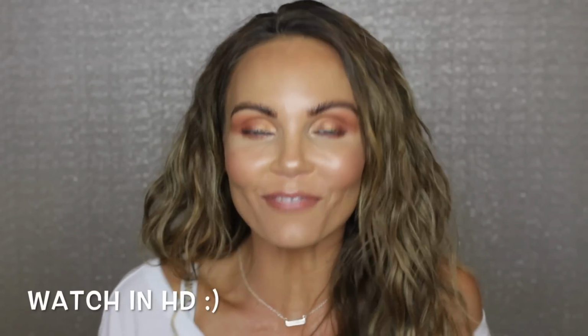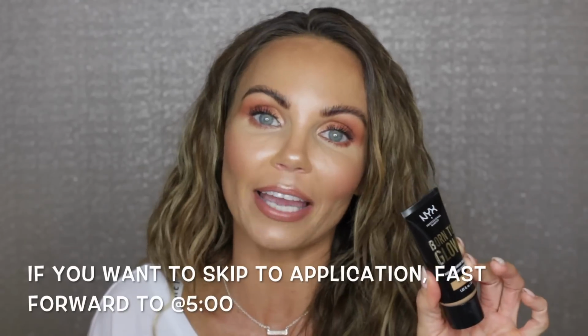Today is Foundation Friday and I am so excited about this foundation because not only is it affordable, but it's also everything that I love and look for when I am buying a foundation. It's radiant, it's glowy, it's dewy. What I'm talking about is the new one from NYX. This is called the Born to Glow Naturally Radiant Foundation. It retails for $10, you guys.